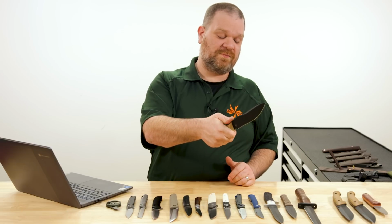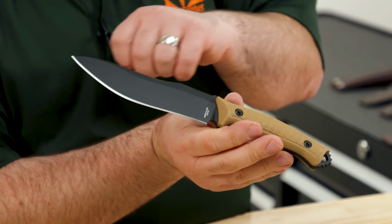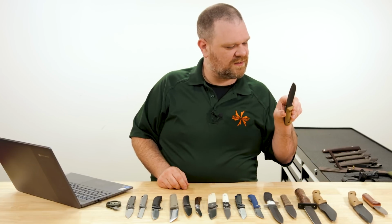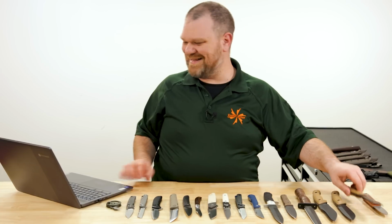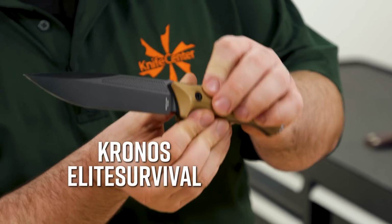Specs, otherwise the same. I actually should mention, these are all numbered. These are all out of 500 pieces. That one is $487. The StiffNeck is $256. And this last one is called the EliteSurvival, and this is $101 of 500.